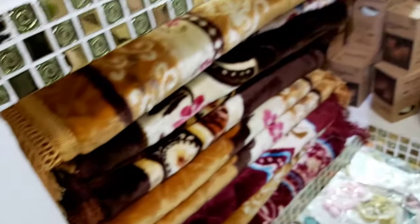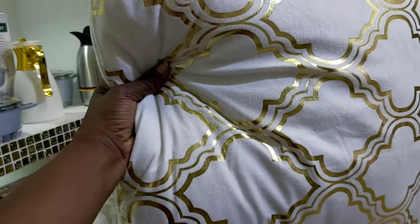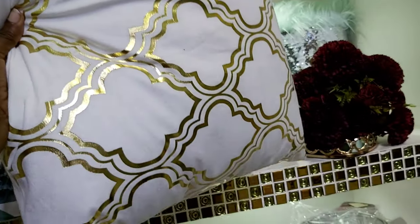Guys, they also have roses. Check out this one, guys. This is cute.